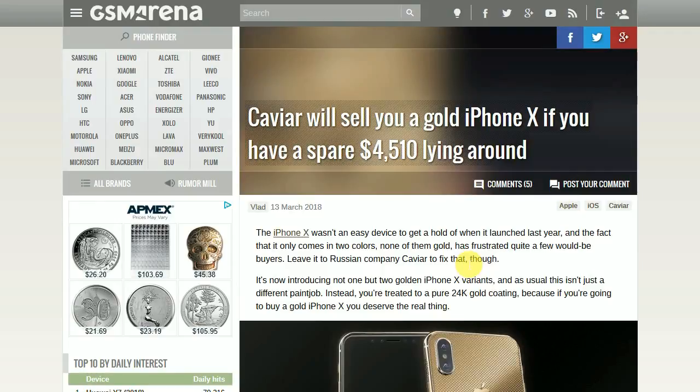What would you do if I told you there is a real gold iPhone available? Well, probably you will do what your reaction will be after you finish watching this video. And more likely, my guess is even though many of us here in the community enjoy precious metals, none of my viewers, not a single one of them, will spend the money to buy this particular piece. Caviar, which sounds more like a delicatessen than a company that makes these types of things, will sell you a gold iPhone 10 if you have a spare $4,510 laying around.